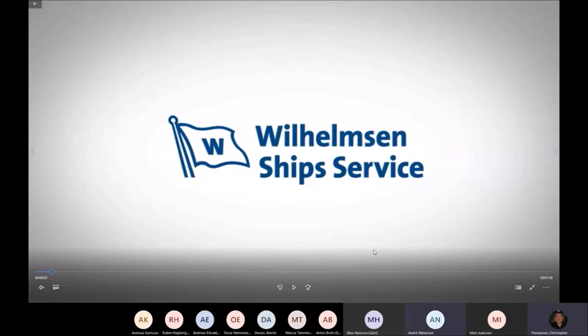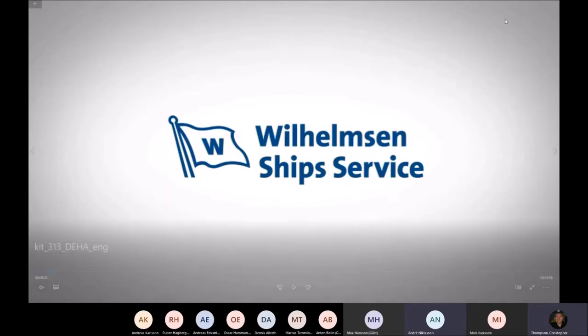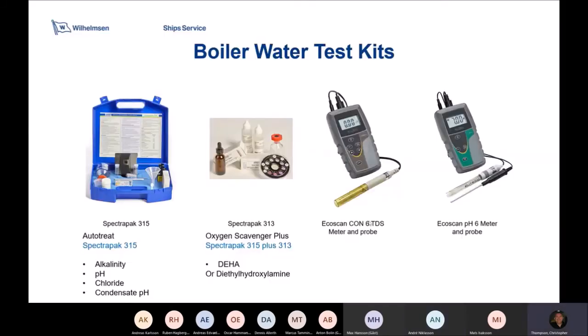But do you only take the test in the condensate water, or do you take the test from the boiler as well? On the boiler testing, you'll use this test kit, the 315. So you'll be doing the alkalinity, pH, and chloride. Then you'll take a condensate sample and test for condensate pH and chloride and DHA. I would only recommend you using it on the boiler if you have possibly condensate contamination.